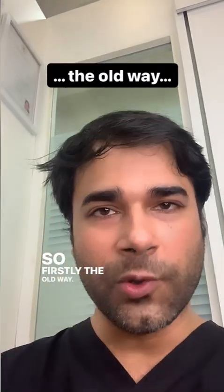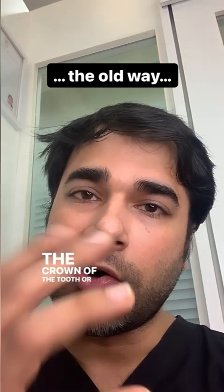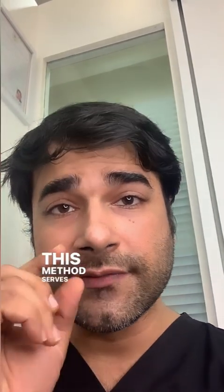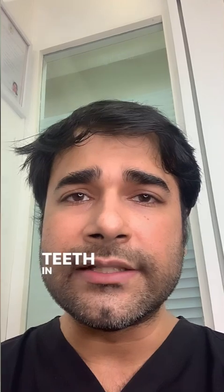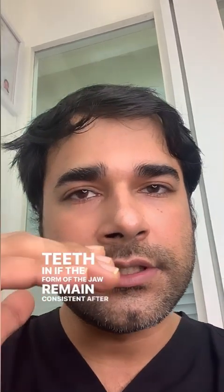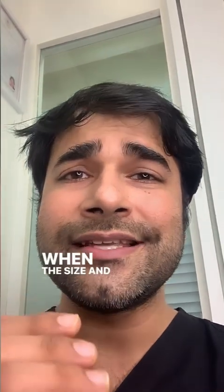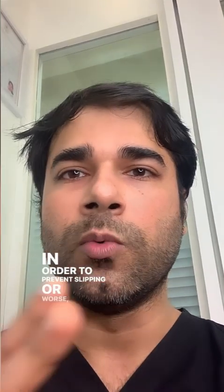So firstly, the old way. Historically, tooth replacement has involved only what we see, the crown of the tooth or the teeth. So the replacement also took place for the crown of the tooth or the teeth. This method serves a purpose and yet it misses the mark. The theory behind dentures is that suction between the artificial fixture and the gums is sufficient to hold all the teeth in place. If the form of the jaw remained consistent after the tooth loss, this might actually work. The problem is that without roots, the jaw does change, sometimes dramatically. When the size and shape of the arch diminishes due to breakdown of the bone tissue, a denture cannot fit properly. In order to prevent slipping or worse, the appliance requires relining very often. And the jaw bones keep changing as well.